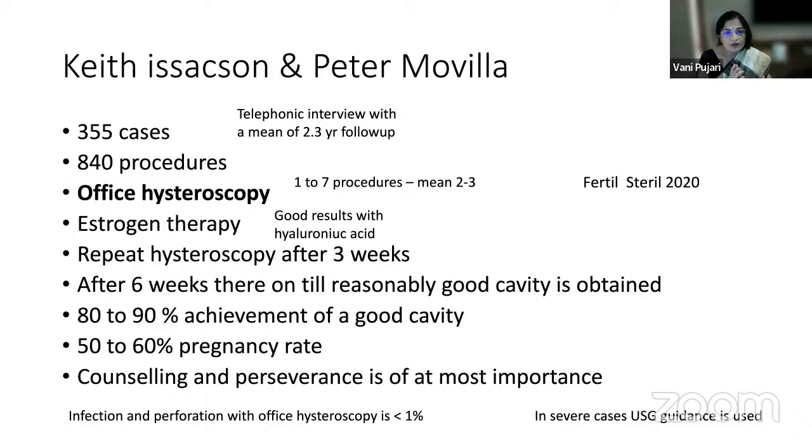But these people say that even in the severe grades of Asherman syndrome, you can keep doing hysteroscopy, release the adhesions, give estrogen for 3-4 weeks, do the hysteroscopy again, and release the adhesions again. By this, they were able to achieve 80 to 90% good cavity and 50 to 60% pregnancy rate. Of course, this statistic involves all the severities of Asherman, but still, achieving a 50 to 60% pregnancy rate is fantastic.